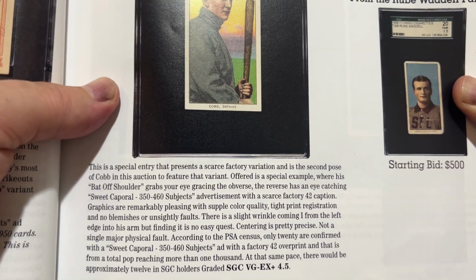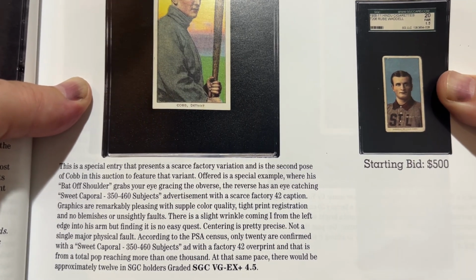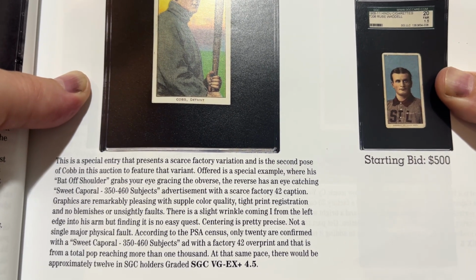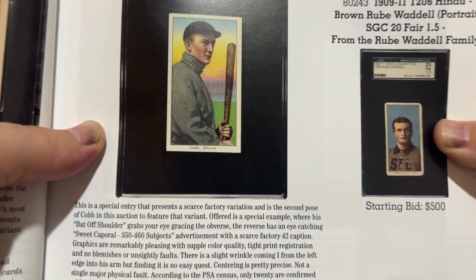It says, this is a special entry that presents a scarce factory variation and is the second pose of Cobb in action, offered as the special example where his bat off shoulder grabs your eye. That's for sure. And I guess it talks about a slight wrinkle, which I still can't really find.